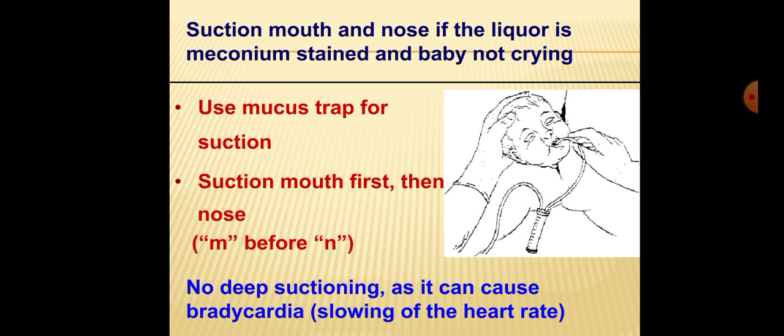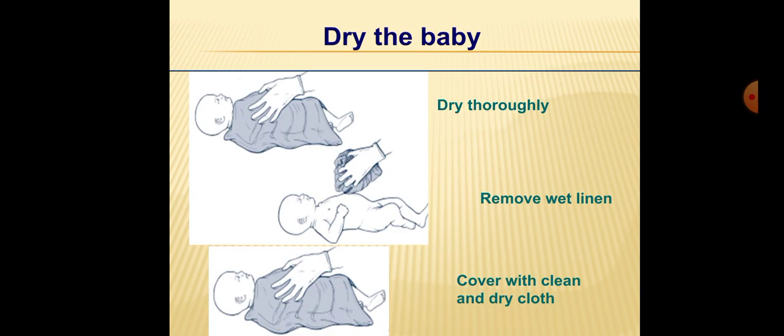And apply suction while withdrawing the tube. Then do suction from both nostrils by placing the tube approximately 2 cm inside each nostril. Then dry the baby.